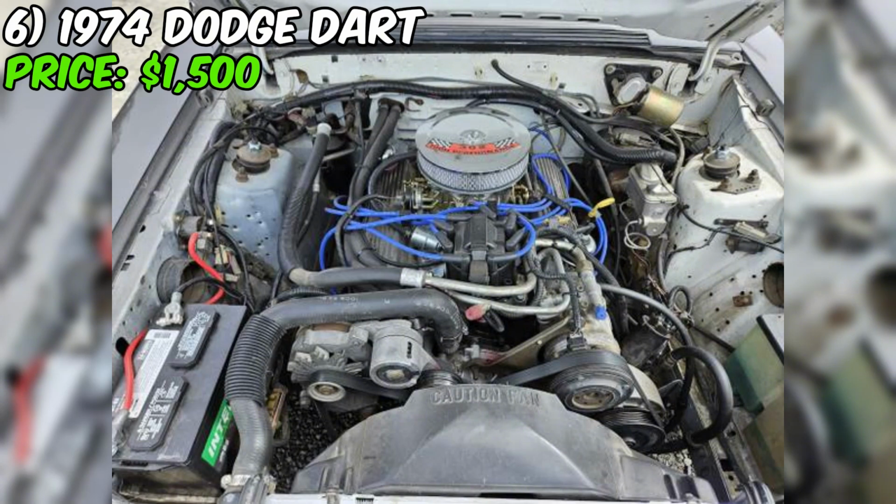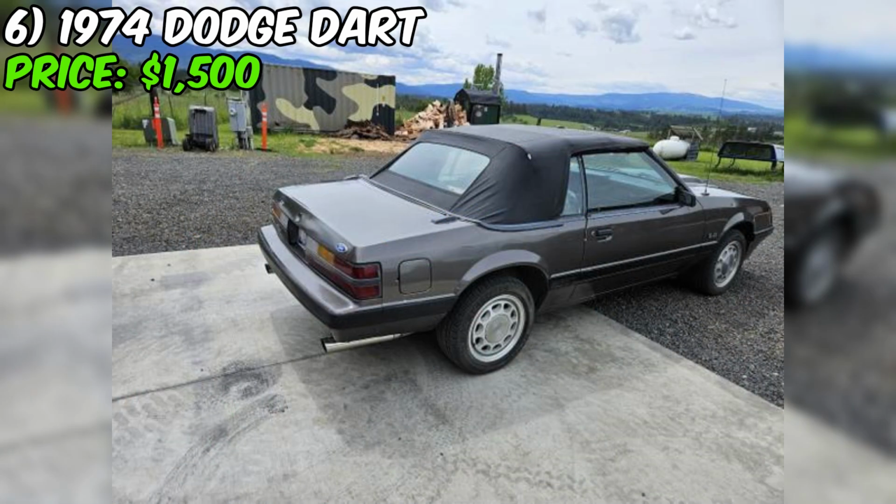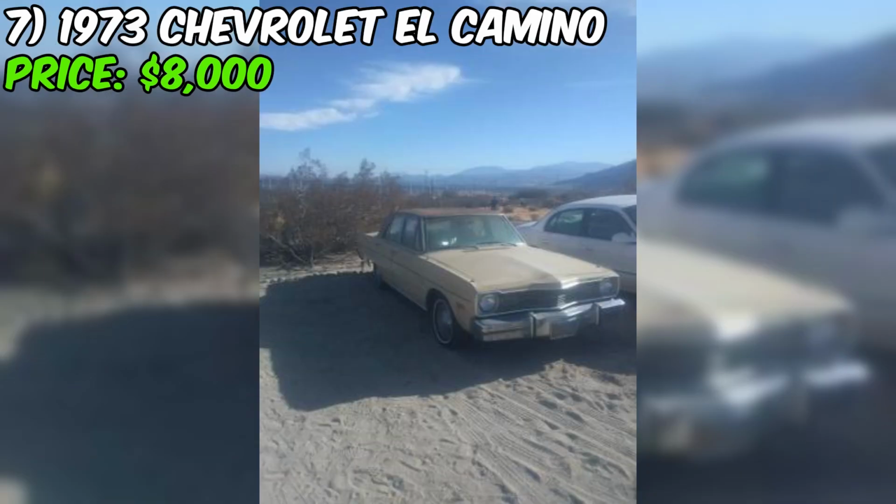Overall, if you're in the market for a classic car that won't break the bank, this 1974 Dodge Dart is definitely worth a closer look. With its reliable slant 6 engine, eye-catching yellow paint job, and bargain price, it's got a lot to offer for the right buyer.